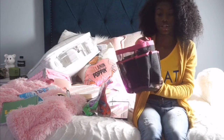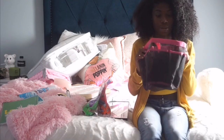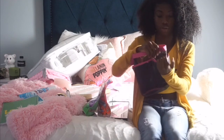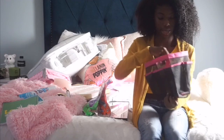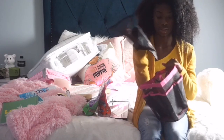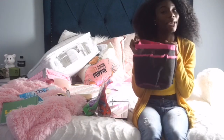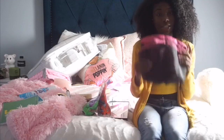This was $7. Other people were trying to charge $20 for shower caddies. This is a really good shower caddy. It has like 8 different holders. It has a middle section and it has a little bag for you to be able to store things in. So this is a really good deal. Amazon.com. Like I said, hit up Amazon. They have everything. That's why I got this one.